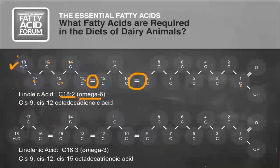To complete the story of how fatty acids are described, I've included cis-9, cis-12 octadecadienoic acid. The cis term refers to the configuration of the carbon atoms, and the number 9 and the number 12 refer to the location of the double bonds when counting from the opposite end of the carbon molecule. So going from right to left, double bonds are at the 9th and 12th carbon atom. Lastly, the word octadecadienoic acid is a Greek nomenclature in which octadeca refers to 18 carbons and di refers to the two carbon bonds.